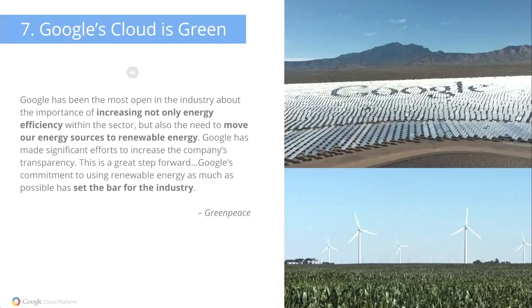Another example here, this is one of the wind farms that we source some of our renewable energy from. And there's a bunch of these. You can go to our website to see more examples of that. It's just another data point. Google as a company has been carbon neutral since 2007. So it's something that's deep in our values, and we think it's very important.